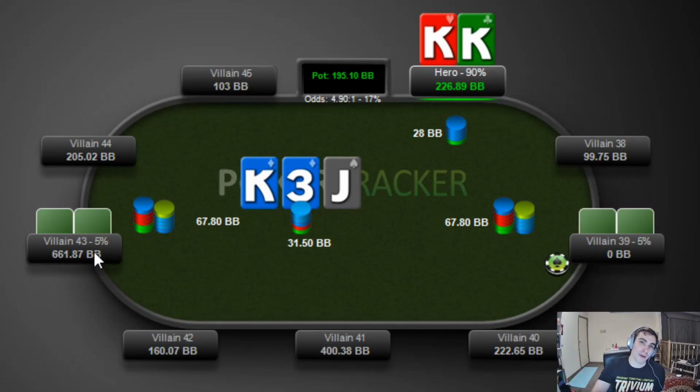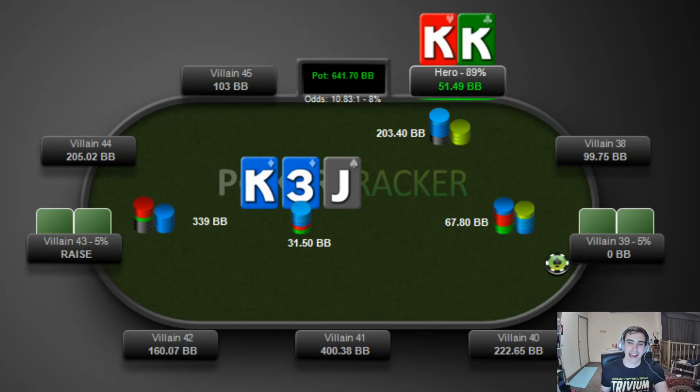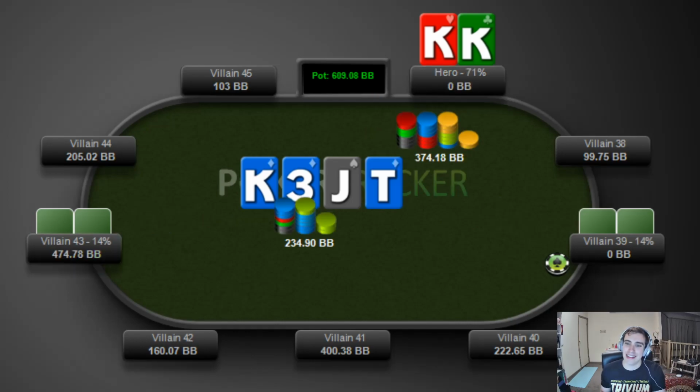But if we do rip it all in, we do get max value from king jack and pocket threes and pocket jacks as well. So I do decide to raise it up. I effectively go all in by making it 203, and the action gets back to the early position player, and they put it all in for me. Easy snap call with their kings there. And then the board runs out.